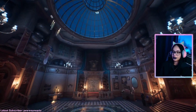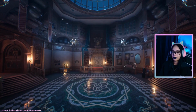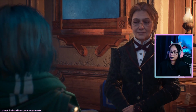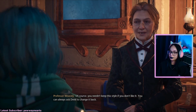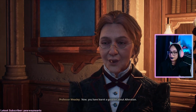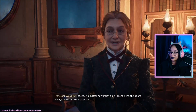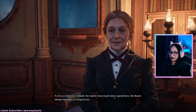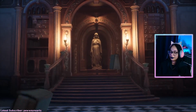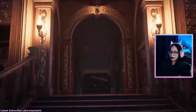I assume I can change this. Quite a difference. Of course, you needn't keep this style if you don't like it. You can always ask Deke to change it back. There we go. Now you have learned a good bit about alteration. Thank you, Professor. The room is full of possibilities. Indeed. No matter how much time I spend here, the room always manages to surprise me. Oh?